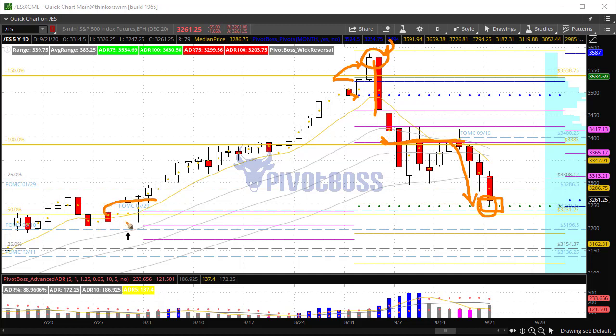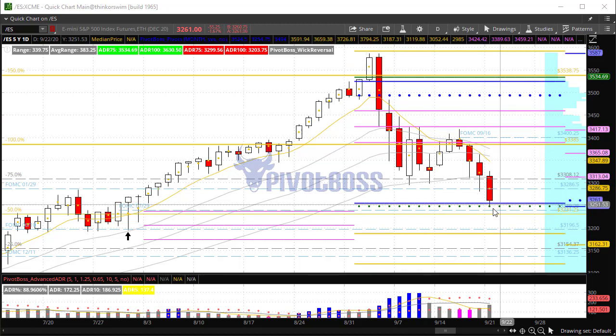We've gotten very close to reaching the July 29th FOMC key level, which is the 3239s. And at the moment, we have formed a multi-hour range below the previous week's low. So the previous week's low is here, and there is a nice little box that has formed over the last 4 to 5 hours there below the 3280.75 previous week's low. That's going to be the key level there to watch.